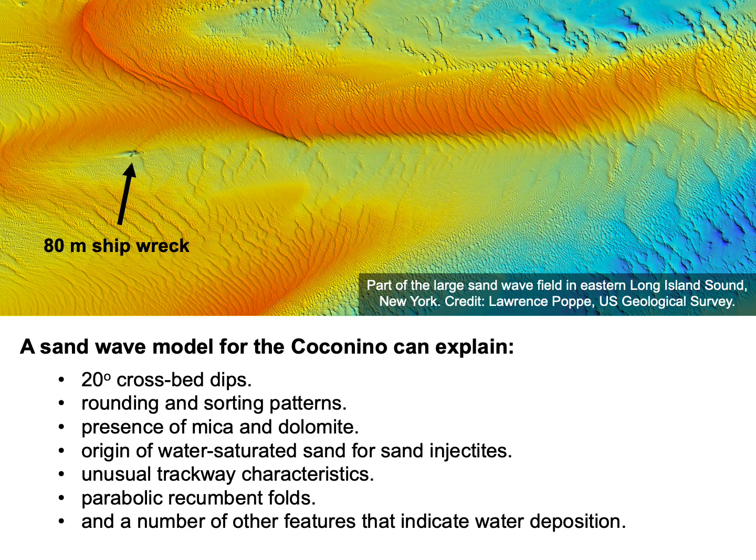Now, we think that sand waves, while not exactly equivalent to the Coconino, are able to explain many features of the Coconino that are not well explained by an Aeolian model. The crossbed dips, the patterns of sorting and rounding, the presence of mica and dolomite, and many other features are better explained by underwater accumulation as giant sand waves than by deposition in a desert.